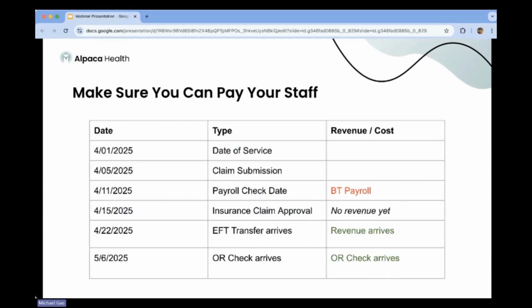So I know that was a lot, and I hope it wasn't too scary for you, because I want to encourage everybody here to go out and start their own practices. I think we need more clinician business owners. But I want to take some time here just to walk through what Alpaca does to help with starting your own practice, and then get into a little bit of question and answer.